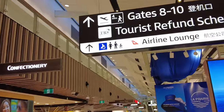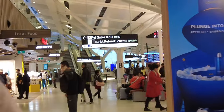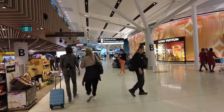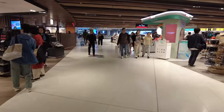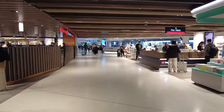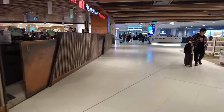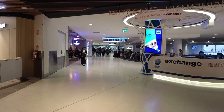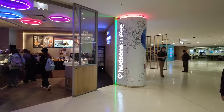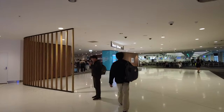So it says straight and then left. Ayan. It says turn left here. I don't know where it is. And hopefully there's not much line. Oh, it's there pa? Ah, here lang. Beside Hudson's Coffee. Here. Nako, there's a long line. Tourist refund. Here.